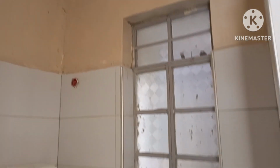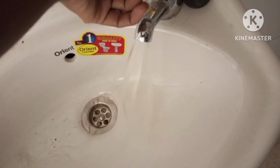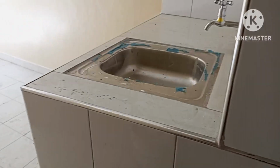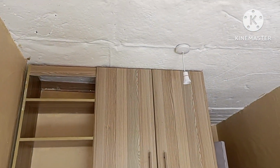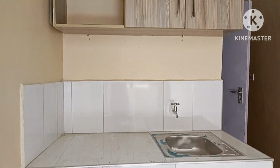There is a sink with running water. Maybe the only difference here, they have not fixed the shelf where you can put your toiletries. Otherwise, everything else is the same. White tiling, a door that has an iron sheet on the inside to prevent the door from spoiling from the bathroom water. And yeah, basically everything else is the same. The house length and the width are only where the difference comes in.